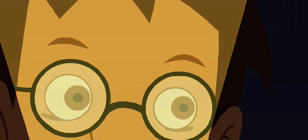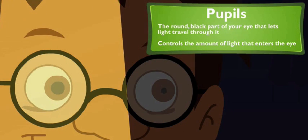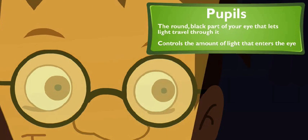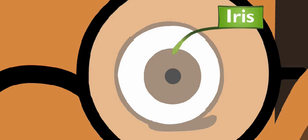Whoa, your pupils just shrunk. Yeah, in the dark, our pupils are big, and in bright light, they shrink. The shrinking makes the colored part, the iris, look bigger. Isn't an iris a flower? Yeah, it's my mom's favorite. But the iris is the colored part of your eye, too. As flowers, irises are usually purple. But in eyes, that's rare. Usually, they're blue, green, or brown.